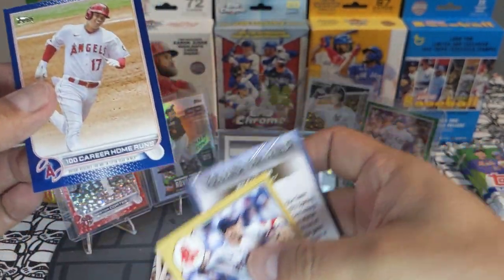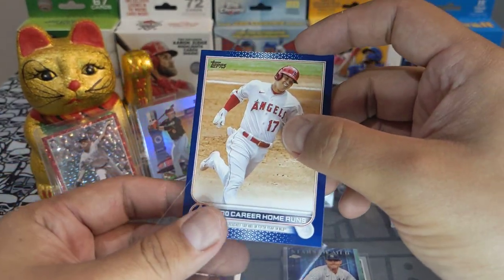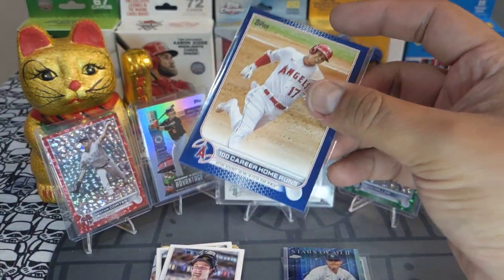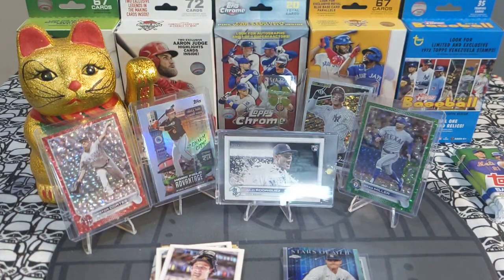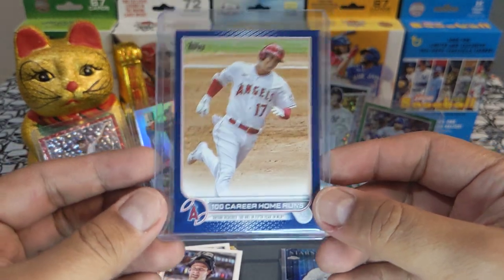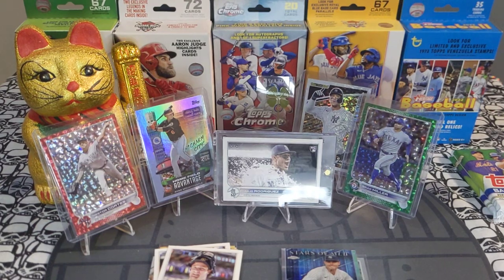We got another beautiful blue, 100 career home runs for Shohei Ohtani. So beautiful, beautiful card right here. Man, I love these retail blues. There's something about them that just gets me warm inside. I know it sounds crazy, but I really, really like those blues.